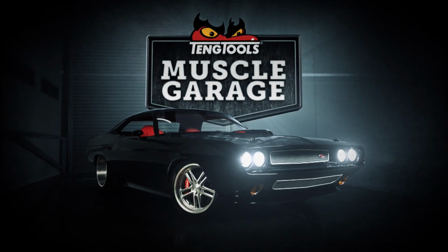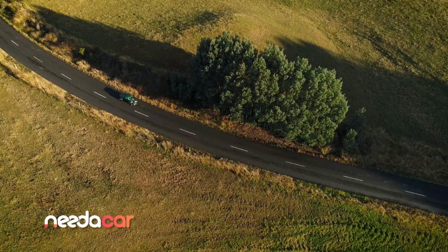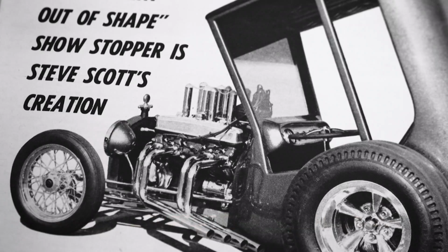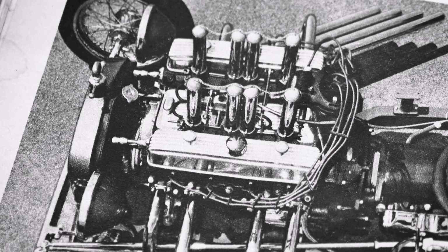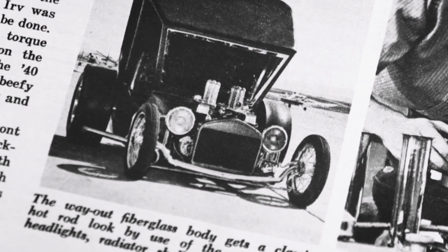You're back with Teng's Muscle Garage. Right, our friends at Need a Car have something a little bit special for you this week. Tribute versions to the iconic and groundbreaking cars of our hobby aren't exactly common, but they're nothing new either. However, when it comes to recreating a wild American 60s show rod, one that's been lost for nearly 50 years, then that task becomes far more complex.